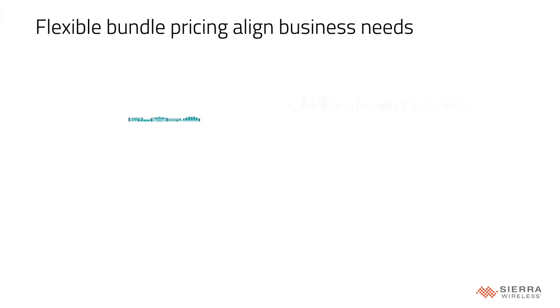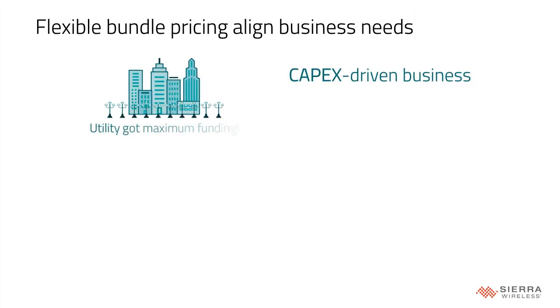We see customers who are very much CapEx driven. They are based towards initial investments in infrastructure, and they want to minimize their operational expenditures. And there are also companies that want to maybe sell new kinds of products with a lifetime connection, and they are not ready to sell a subscription, or it's not part of their business model. They want to provide a product which is connected for a lifetime.